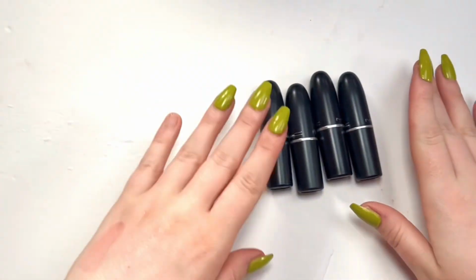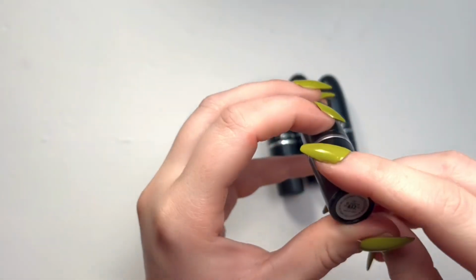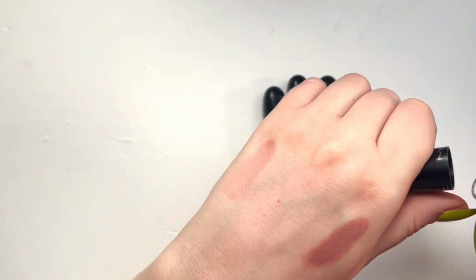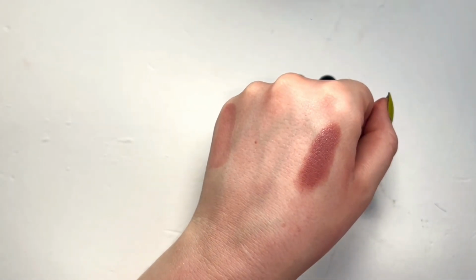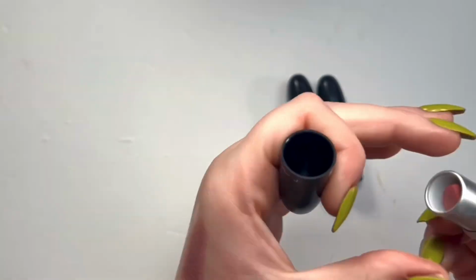Then we'll do my MAC lipsticks. I've really come to love MAC lipsticks. First, we have my favorite, Blankety. I adore this shade. Again, it's pretty similar to that shade Baby from Merit. It's just that super grayed out pink, that's super pale. Absolutely love it. Then we have Velvet Teddy.